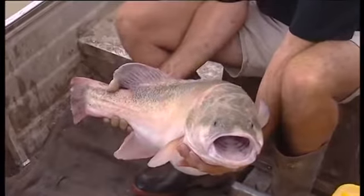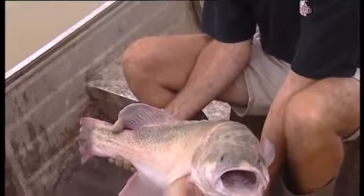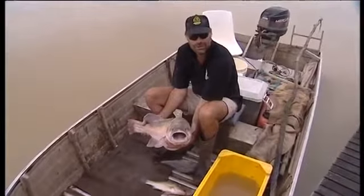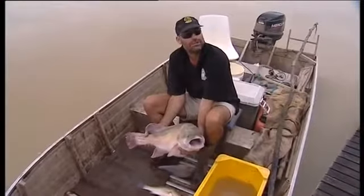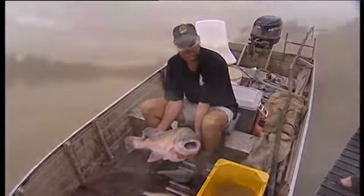Biggest one I caught last year was... Or ever. Well, ever I reckon was about a 90-pounder, but last year I caught one that was 1,200 mil long and I estimate about 70. You said you could have been on a boat. Great struggle.